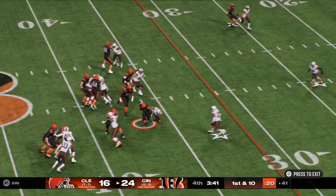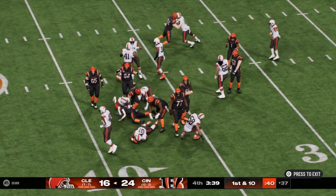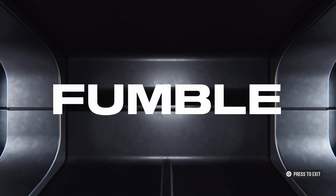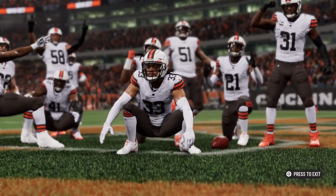Now a give up the middle to Moss. Oh, he lost the football. And this is going to be a turnover. The defense forces the big play. Well, where one defender failed, Brock, another succeeded.